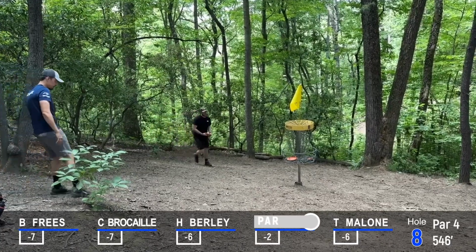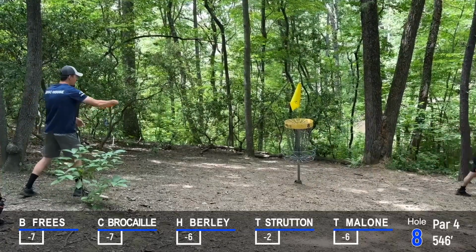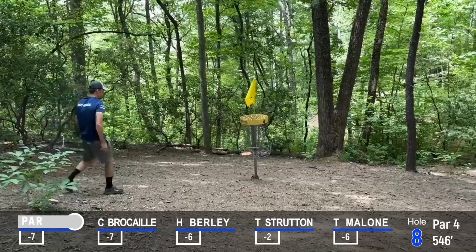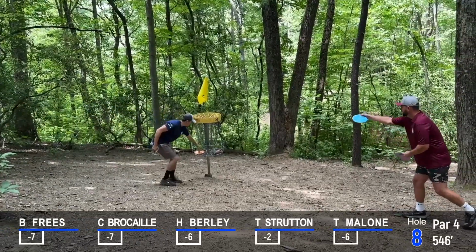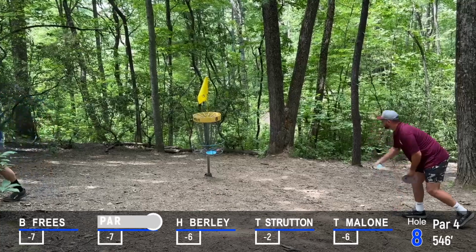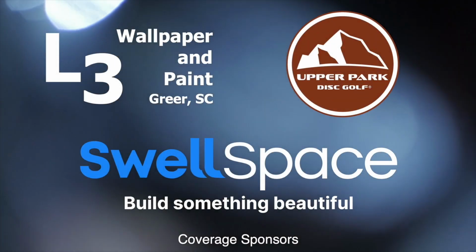Good putt there from Taylor. Yeah, really not a hole you're too upset with a par on. I mean, second hardest on the course. You're feeling okay about a par here, moving on to a couple of easier holes right after this. Yeah, the next one coming up feels like a must-get for these guys.